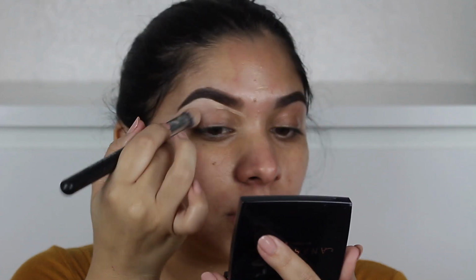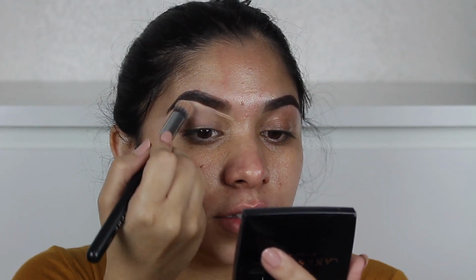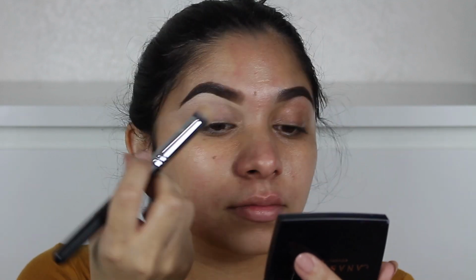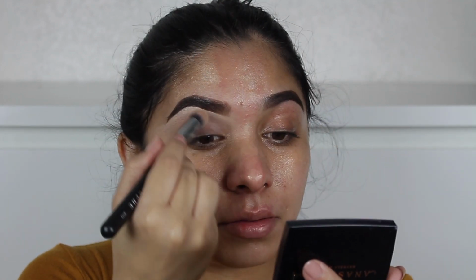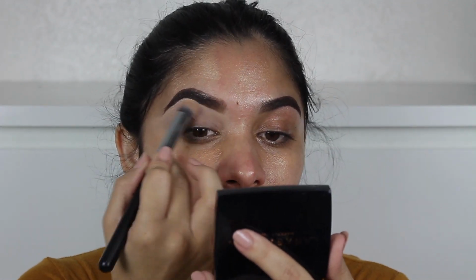I'm trying to grow out my brows on my own. I haven't been going and getting them done, but I feel like it's come to that point where I need to go get them done and reshaped or something. I like the shape of my brows, it's just they're not even, and I hate it. And I feel like you can tell. This brow came out really nice. This brow came out really long.